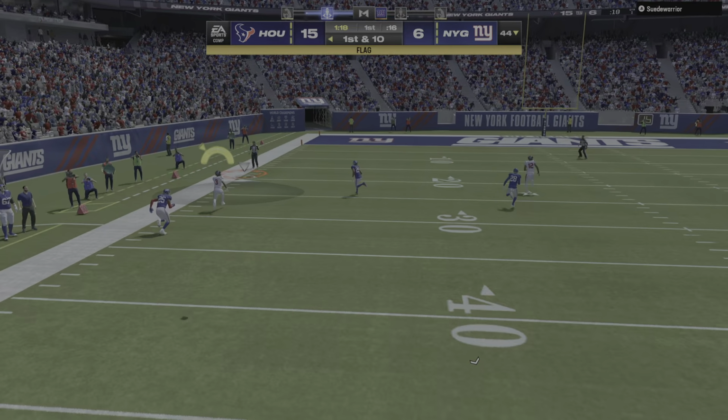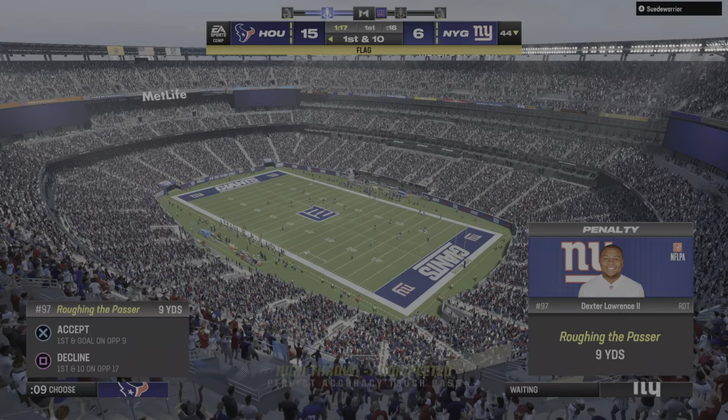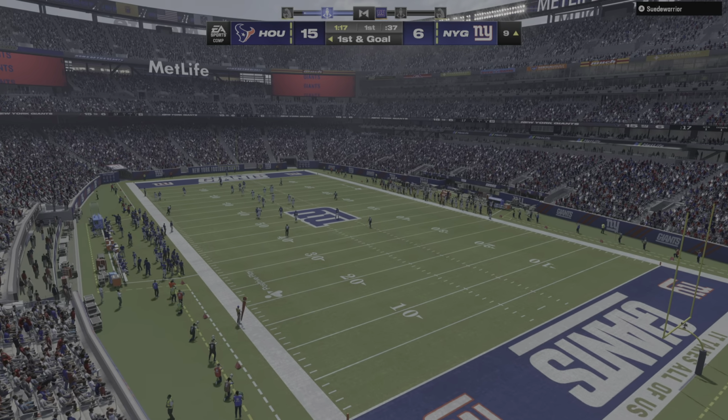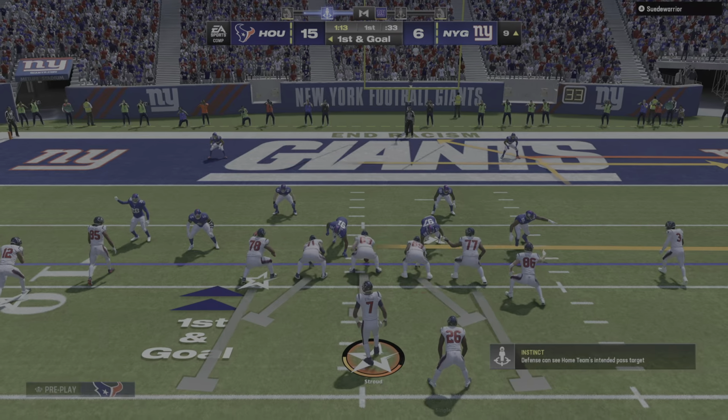Taking a shot for Dell here. That's caught inside the 20. And they'll have it in the red zone before he crosses over out of bounds. So a critical mistake, roughing the passer. Now it's first and goal.